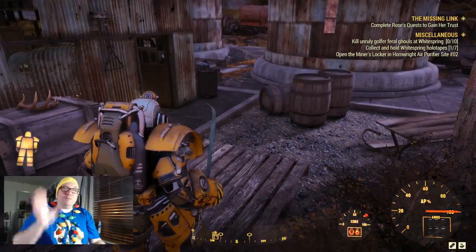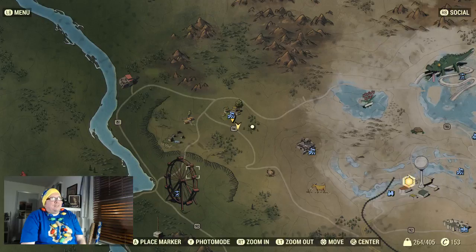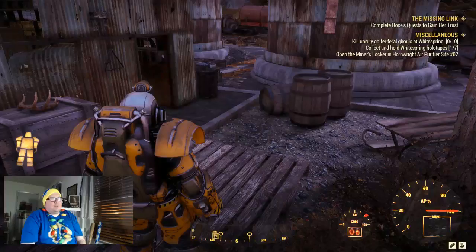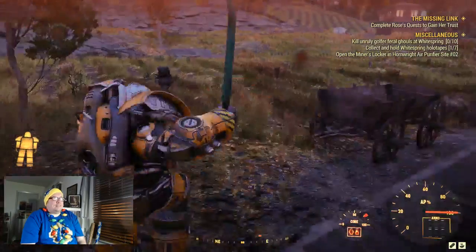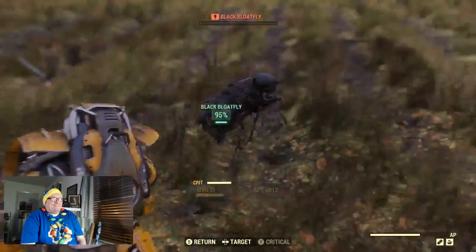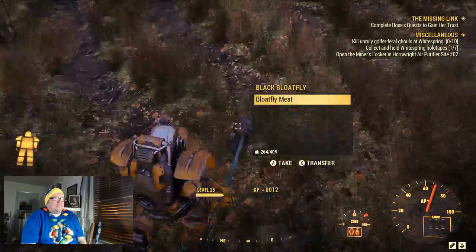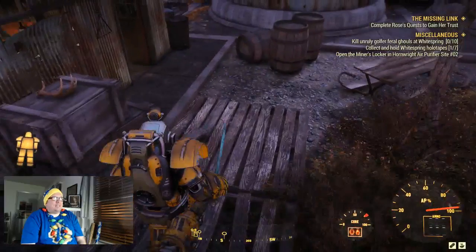Okay, so let me show you this spot. This is on the map. Okay, so there's this little, this is sort of northeast of this Ferris wheel. Dang, these flies. Son of a... Die. Sometimes it helps to use bats when you're fighting those stupid things.